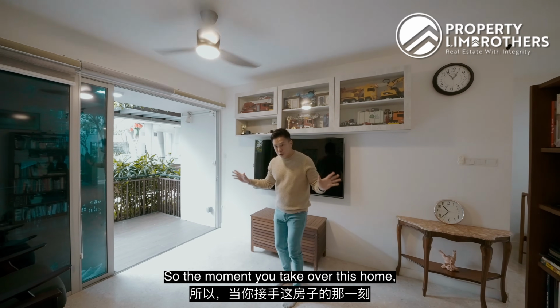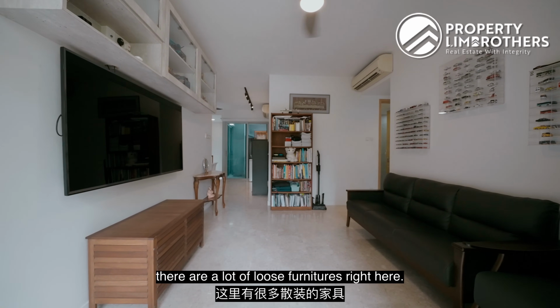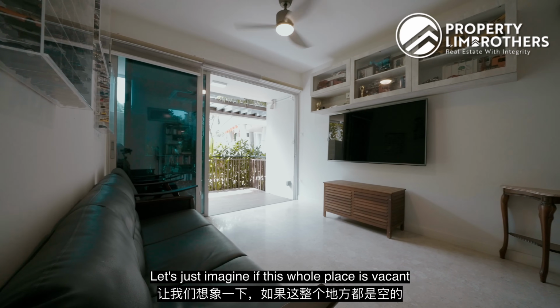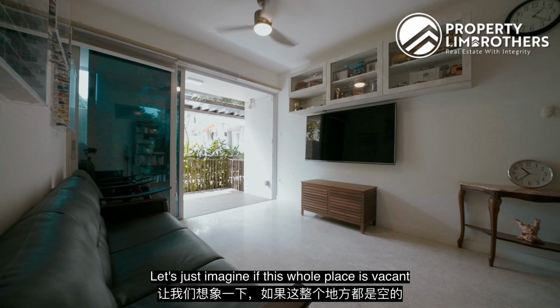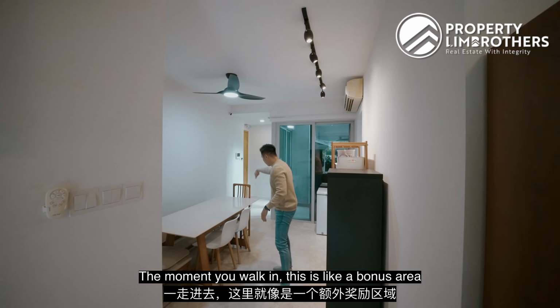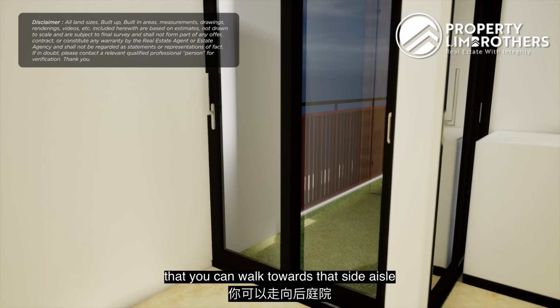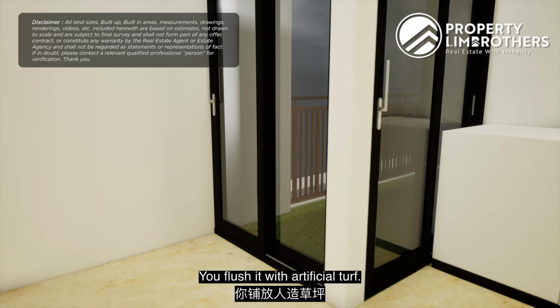So the moment you take over this home, there are a lot of loose furnitures right here. Of course, you do see a bit of carpentry work here and there. Let's just imagine if this whole place is vacant. And what can we do with it? The moment you walk in, this is like a bonus area that you can walk towards, that side aisle of your back patio, flushed with artificial turf.